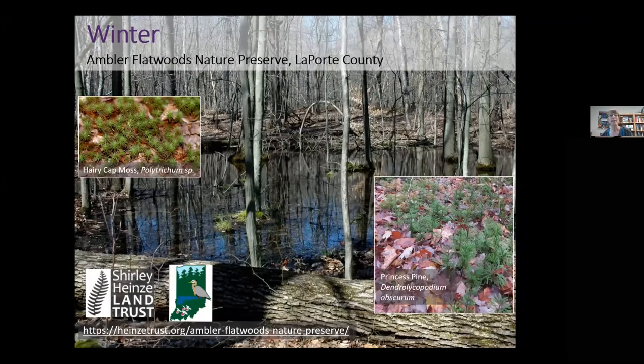Ambler Flatwoods Nature Preserve in LaPorte County is a boreal flatwoods community found nowhere else in Indiana and is a haven for plants that are typically found much farther north. At least 39 state-listed plant species and many others considered rare in the Chicago region are found here. Its uniqueness has been recognized through dedication as a state nature preserve.